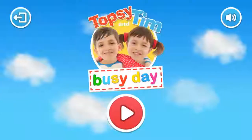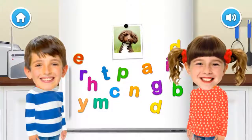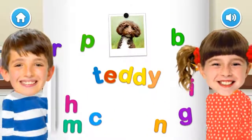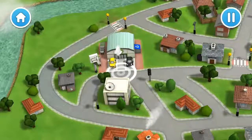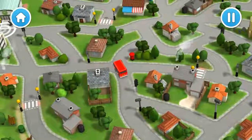Topsy and Tim's busy day. We have a busy day ahead of us. We're looking after Teddy the dog for DIY Derek. What would you like to drive around in? A bus. We need to pick up a few things from the supermarket. Can you get us there?